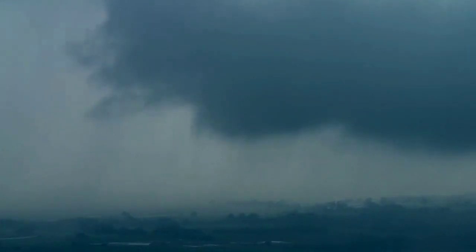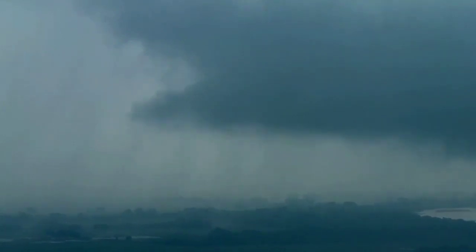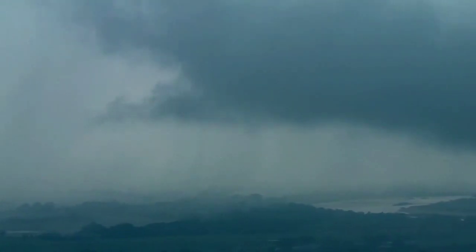I think I see it on the ground right there. See it on the ground? I think, yeah, it was just a lot of condensate that came up through the trees there. Pull back wide. Pull back a little bit. Pull back. There you go.